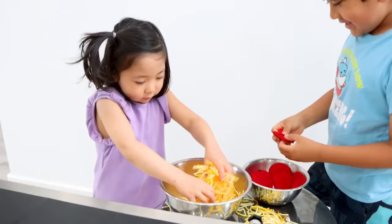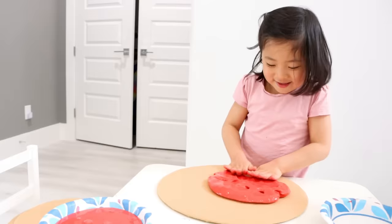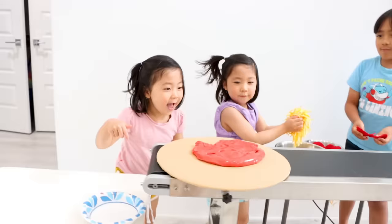Okay, Emma's preparing the next one. There, I got the pepperonis right here. Go, Emma, go! Okay, Emma, we're ready for the dough. I'm ready for the dough. Wait, spread them out, got it.